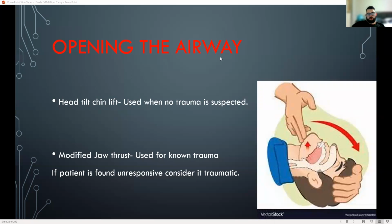So what about opening the airway? Head tilt, chin lift. We use that when no trauma is suspected. This is very important for you to understand in regards to your national registry, because as an EMT-B, the level of skills that you can perform are minimal. But I can tell you what, guys, the basics are really what saves lives.